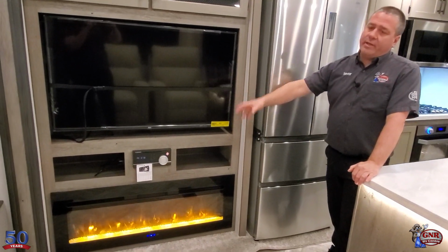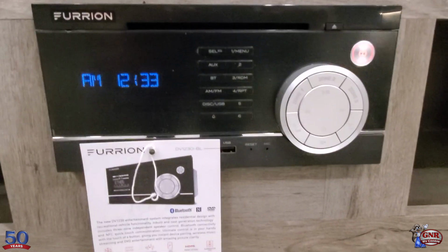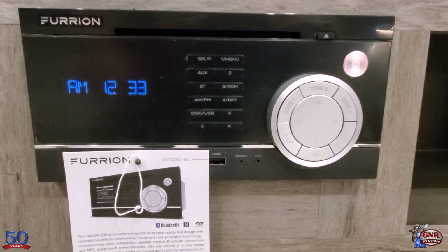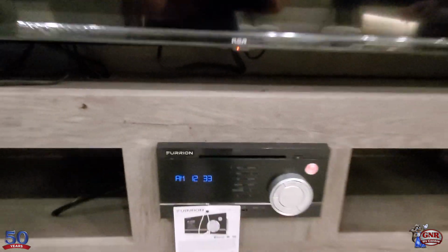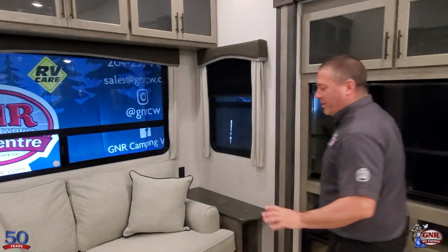Stereo system built in. There's speakers outside. There's speakers inside. It's wired directly to the TV. You've got the CD player, DVD player, MP3, USB, RCMP, FBI. No, I just made that up. But there's everything. It does all that stuff.